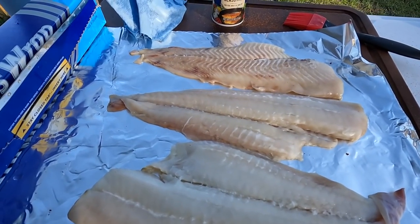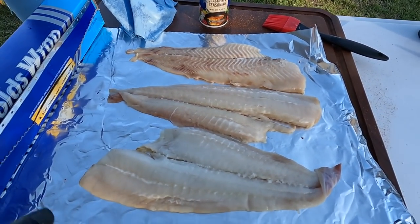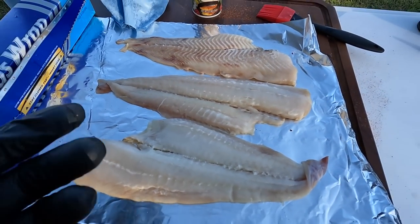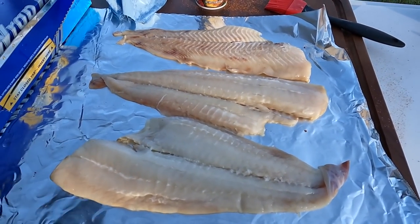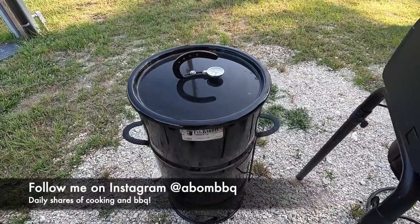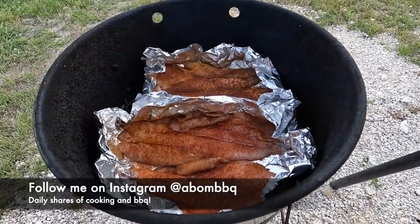Here's a look at our flounder fillets. There was actually three in the bag. We didn't realize that. We thought it was just two, but we'll cook all three of them. So same thing, we'll just brush a little bit of olive oil on them and then use our blackening seasoning on them. All right, we've got our fish on the Pit Barrel Junior here.